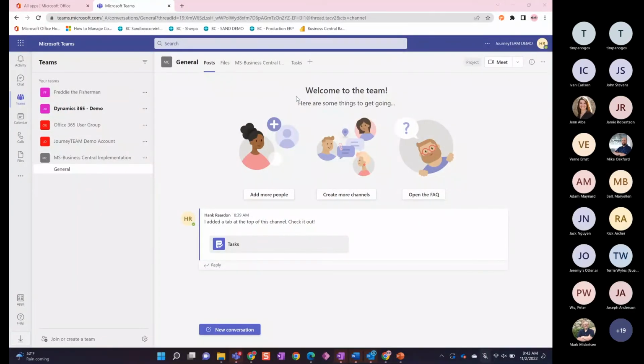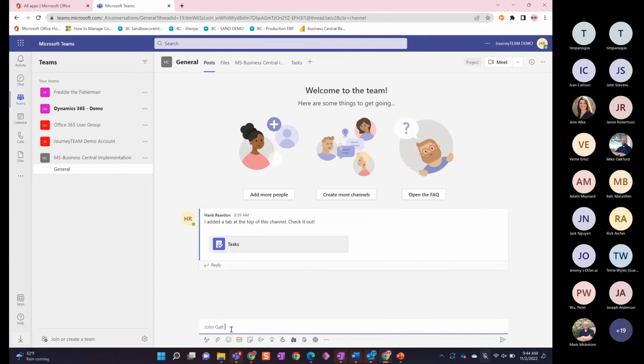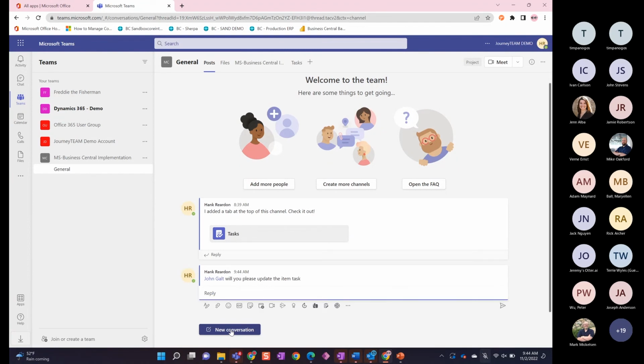All right. Perfect. So this is our demo team. So lots of good stuff in here, right? So this would be our posts where we can write to one another, and we can send a post out. We can call out, hey, I need some assistance with different things, conversations, whatever it might be. So I could call out @John Galt and tell him, will you please update the item tasks, right? And then immediately John Galt would be notified that there is a message out there, and he can go take a look at that, okay?